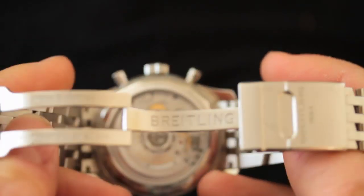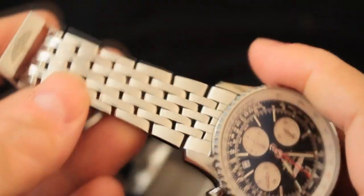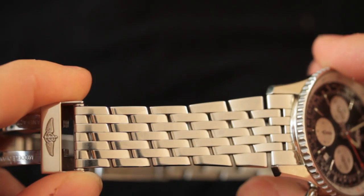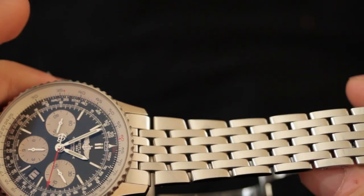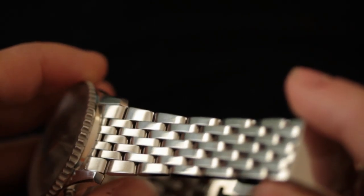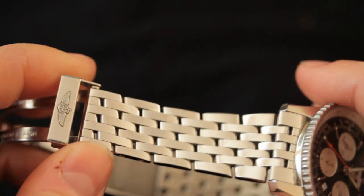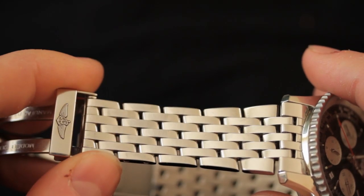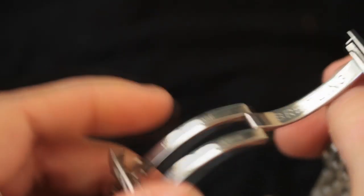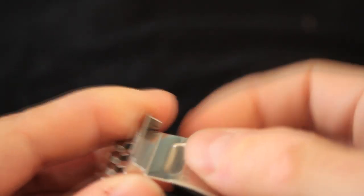I'd like to mention as well, this watch still has the 7-row bracelet of the Navitimer, a very famous bracelet. I think this is one of the most comfortable bracelets I ever wore, and it is quite a great bracelet to wear. It's very shiny though. I don't know if you can see, but it is an incredibly shiny bracelet. It's all polished, so it'll catch people's attention when you wear it, because it's just very noticeable. This also has the race logo on the clasp. You can see here this logo. It's been raised on the clasp.